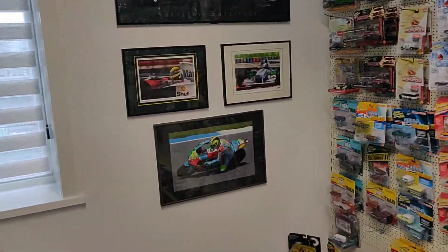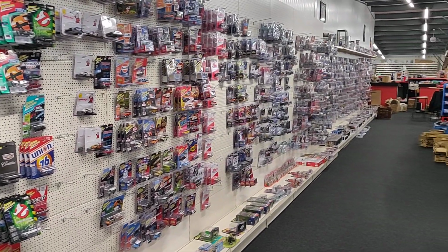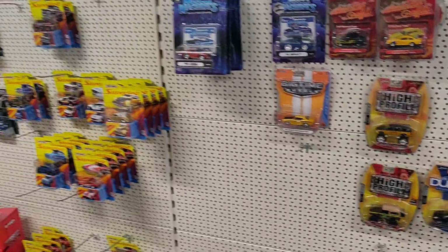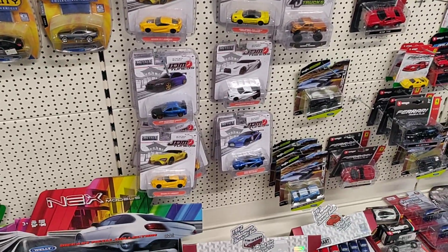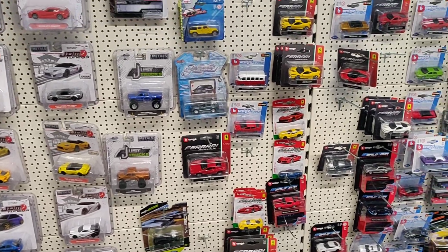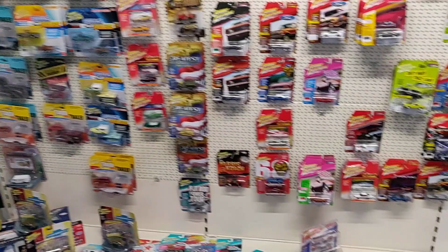Okay, we're going to start here on the left. This is actually the biggest 1:64 diecast wall in the world. It's giant. Hey, I see something cool here. High profile. Jada Toys. Matchbox, Super Fast. JDM tuners. Interesting. Not bad at all. We see some Maestos over here. Jada Just Trucks. Unfortunately, no Hummer. I think the Hummer is the coolest casting from Jada Just Trucks, in my opinion.